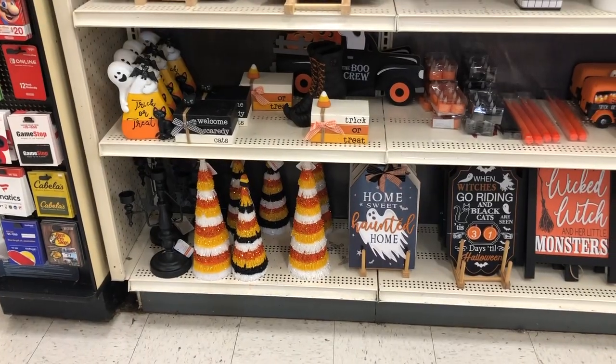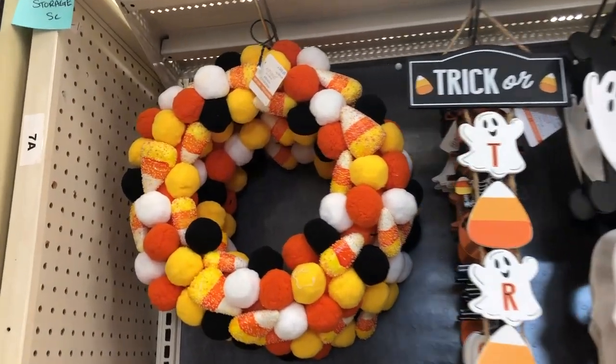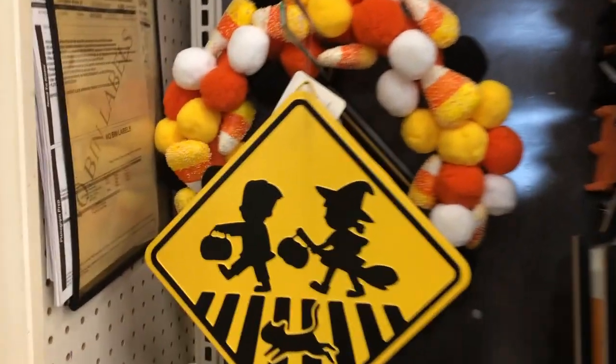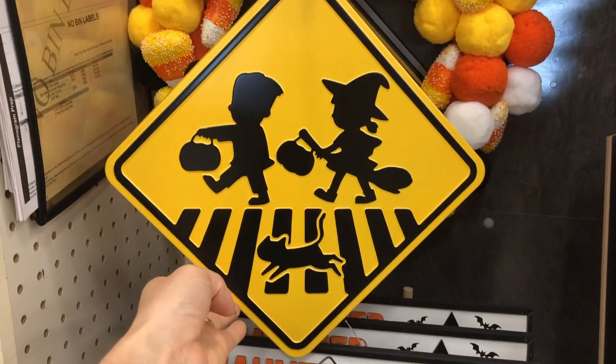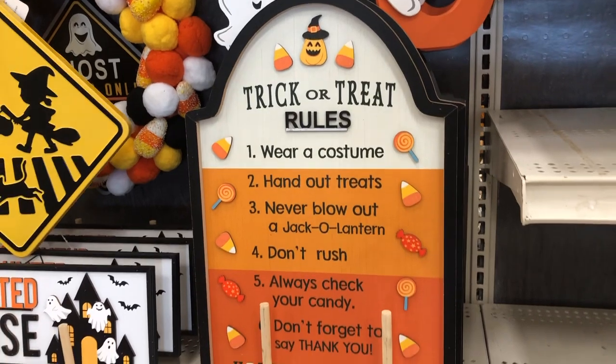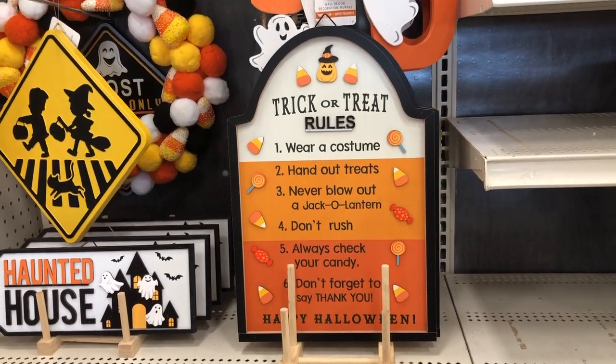Here is a bunch of little Halloween decor items, but I did love this candy corn wreath. I thought that was so cute. I would totally pick that up. Also, that trick-or-treat crossing sign was so adorable, as well as this trick-or-treat rules. These signs are so unique and so cute. There were just a bunch of them, so I went through and showed you as much as I could.